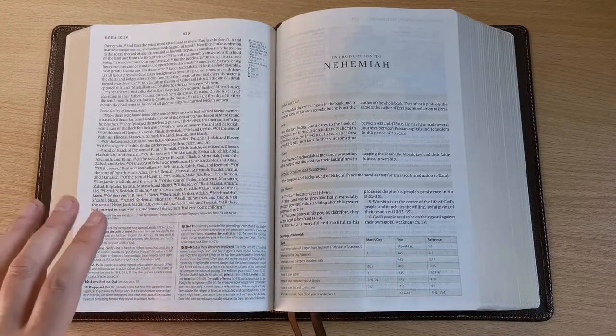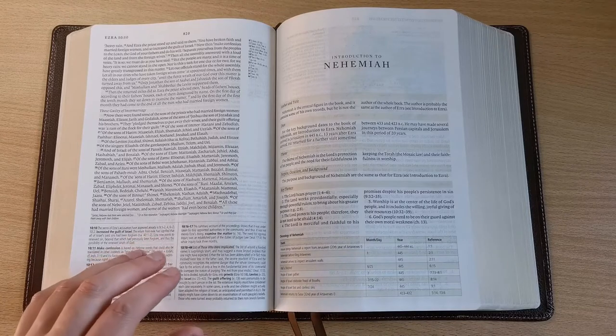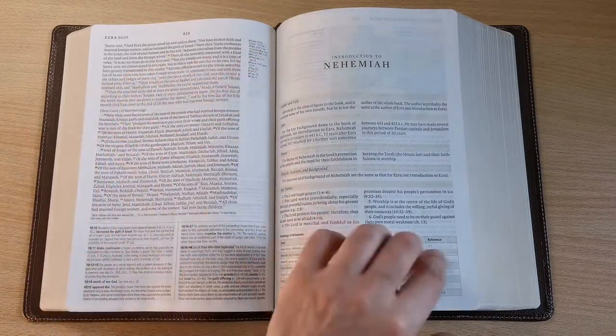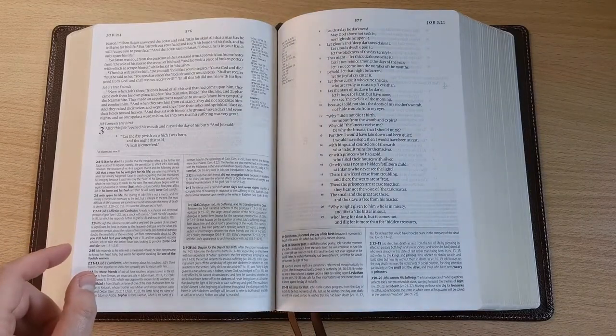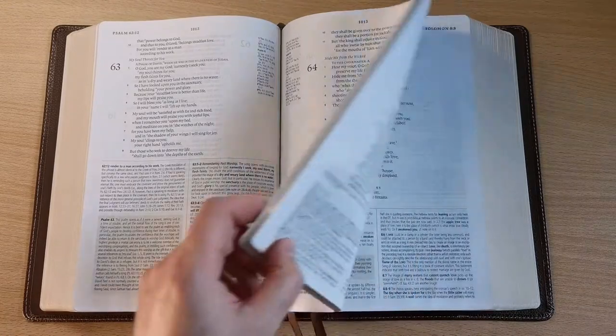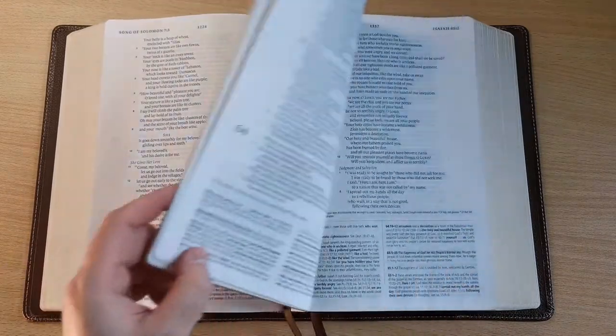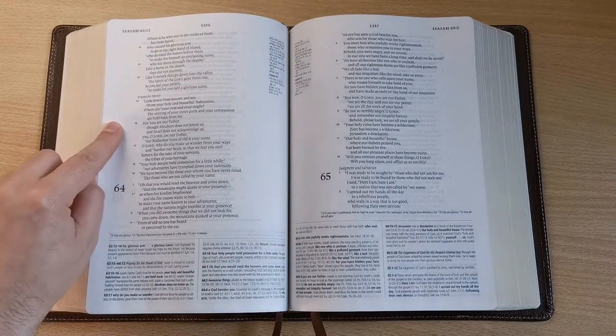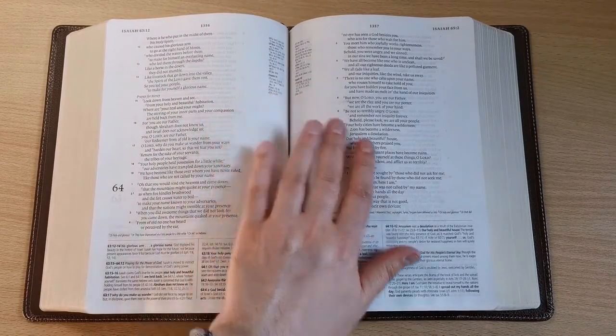This one comes with an excellent cover that's going to last you all your life, basically, if you take care of it. It also comes with the references in the inner margins, which I prefer. I like that. I don't want those references on the outer margin. I think that's the wrong place for them. I think this is the best place.